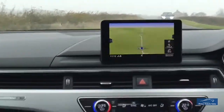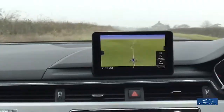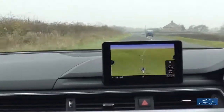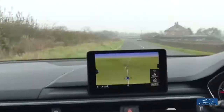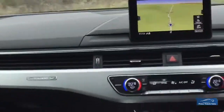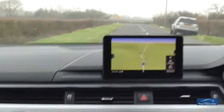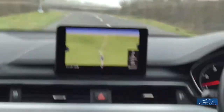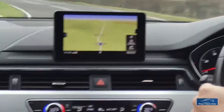Welcome to our virtual road test of our 2017 plate Audi A4 2-litre TDI 190 S-Line S-Tronic Quattro. It's done 60,400 miles in brilliant black with full Audi service history, one company owned from new, effectively being Audi as well. Just giving it a bit of a test drive up the road just to make sure that everything's in order, which we expect it to be, and is.